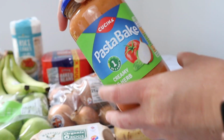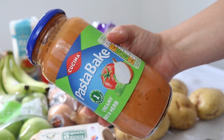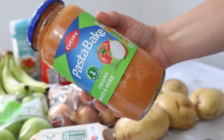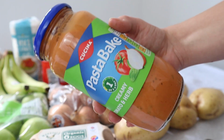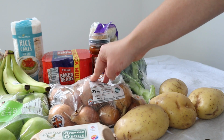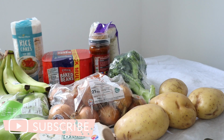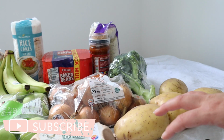Pasta bake sauce, this is actually delicious, and I'd highly recommend it if you haven't had it already. It's 65p for this jar. Again, this sauce will make enough to feed 4 people. And we're going to add some onions to our pasta bake throughout the week. It's going to be vegetarian. This whole haul is vegetarian. And also some red Leicester cheese.